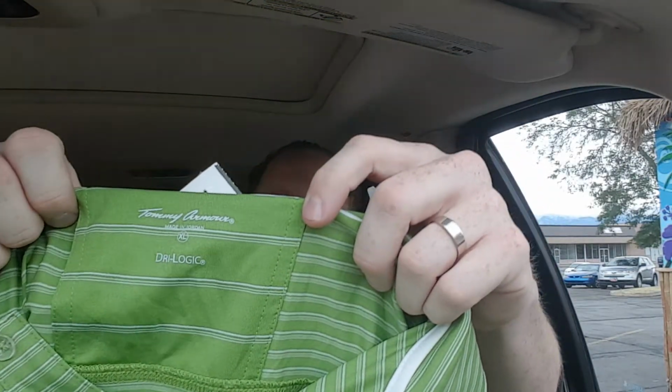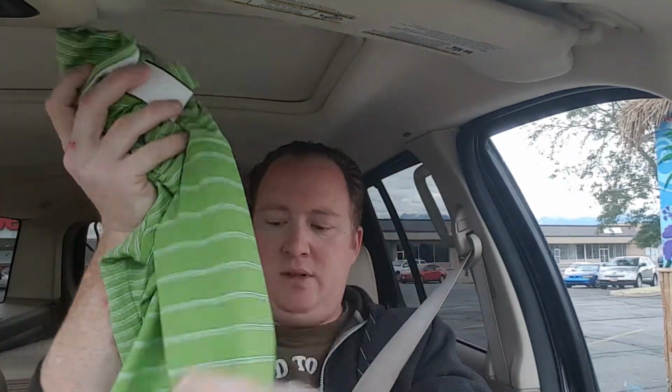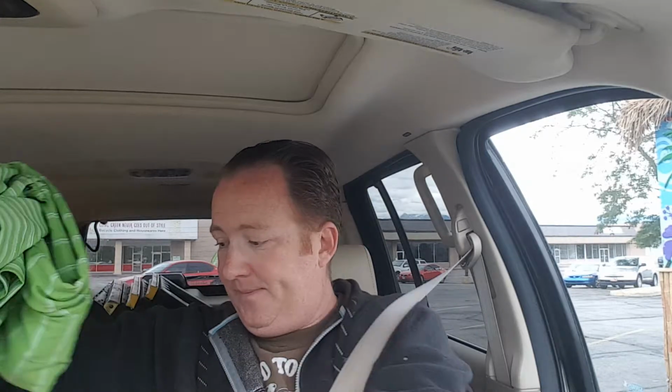I always look for green. This is one that I hadn't noticed before, had never seen this brand. After looking it up, I believe it's Tommy Hilfiger's golf line, so this is Tommy Armour. They weren't anything crazy. They were going for between $10 and $19 depending on color. There was a blue one of this same pattern that had just sold for $19 used. This one was an orange tag with $3.99, so it was only $2. So that one, I figured I'd take a shot at it.